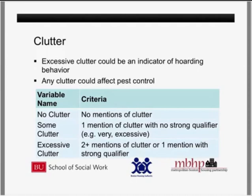So in our coding, we actually developed two separate coding schemes. One was related to clutter, because excessive clutter could be an indicator of hoarding, but any kind of clutter could affect pest control. So you see here the indications of no clutter, some clutter, being one mention of clutter through any of the pest forms or LUIs, but it had no strong qualifier. In other words, if there's a mention of clutter in a specific area, or that it wasn't very or excessive clutter, that's what went into that category. Excessive was that there was at least two or more mentions of clutter, or one mention with a strong qualifier, so for example, very or excessive type of clutter.